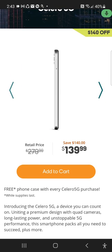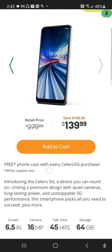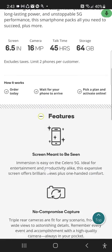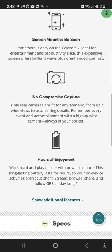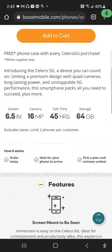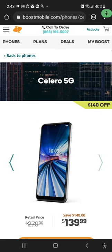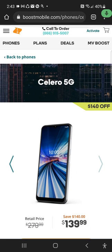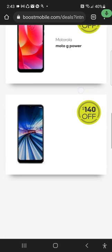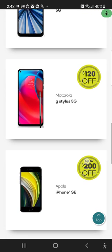Okay. I see what you're working with. I mean, it is what it is, you know what I'm saying? In my Keystone voice. Know what I'm saying? Know what I'm talking about? So, $139 for this phone. All right. I guess you got to be a customer or a new customer, one of the two. Let's get back to the deals, man. Keep scrolling. Let's check this out, man. Let's see what else they got.